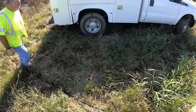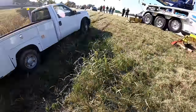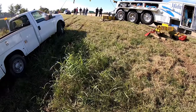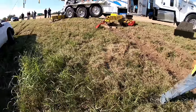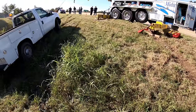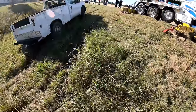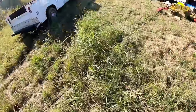Yeah, I see it. Watch yourself, don't get near that tire. I may have to reset, Mike, but I'm gonna bring it up here to where we can get it on one of these rollbacks. Front ways, back ways, I don't guess it really matters.